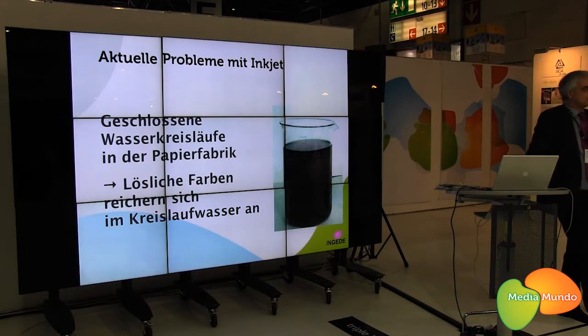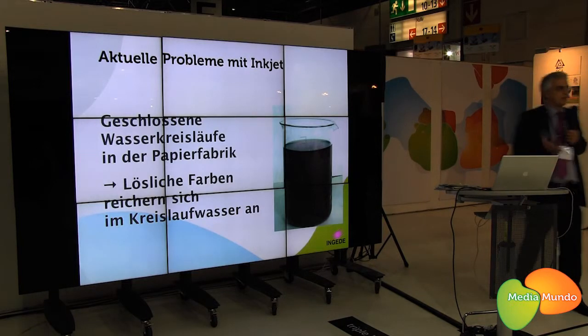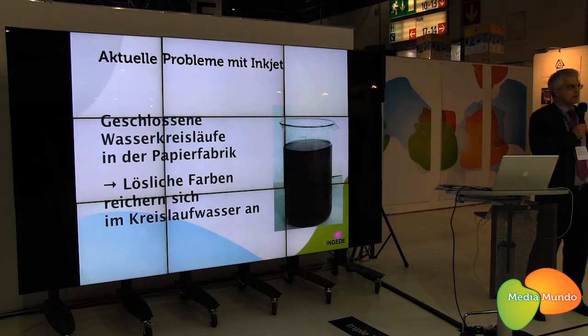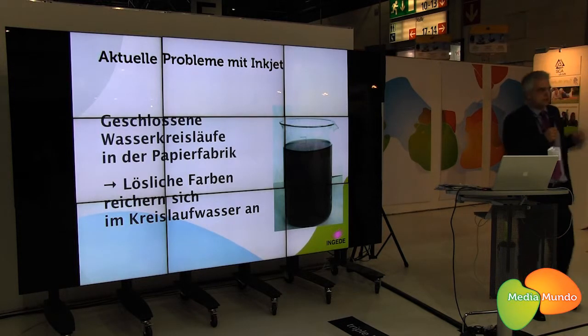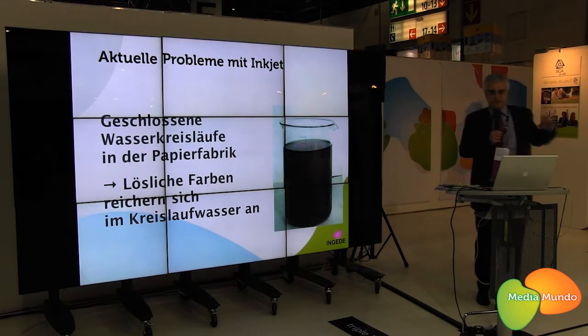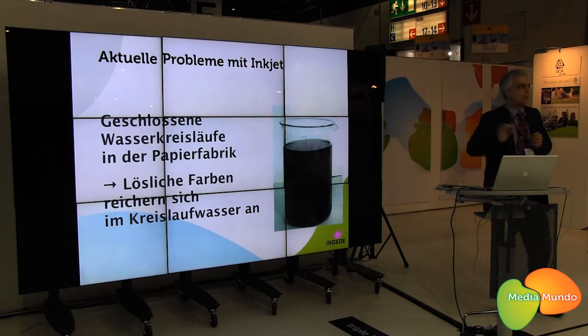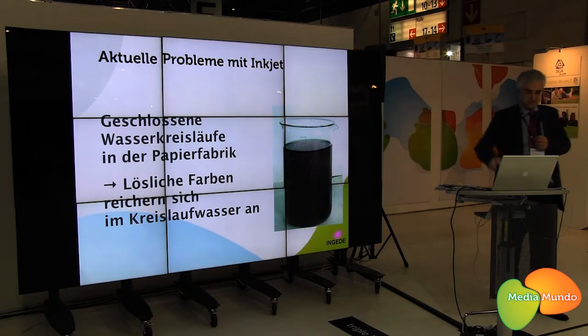Every paper mill today already struggles with brightness problems. You want to achieve a certain brightness. For instance, in the UK, you have flexoprints. You have already several challenges, and the paper mills do not need any additional challenge. So every inkjet newspaper that is printed with water-soluble inks is one too many in the process. There is no buffer that we can accept yet.